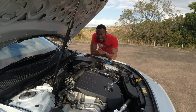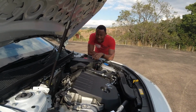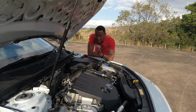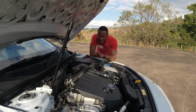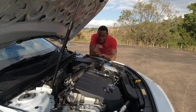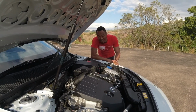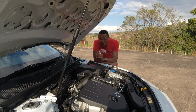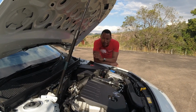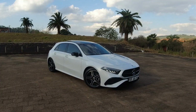Now, like I already mentioned, there's also the A35 and the A45 S as the AMG cars. Those both come with a 2-liter turbo 4-cylinder motor, and the A35 makes around 225 kilowatts, which is around 306 horsepower, and the A45 S makes about 310 kilowatts, which is around 421 horsepower thereabout. But anyways, let's actually jump into the driver's seat.